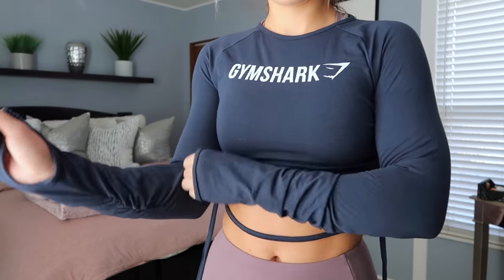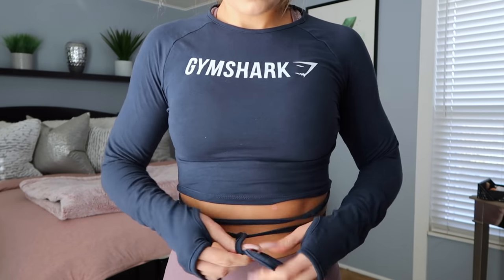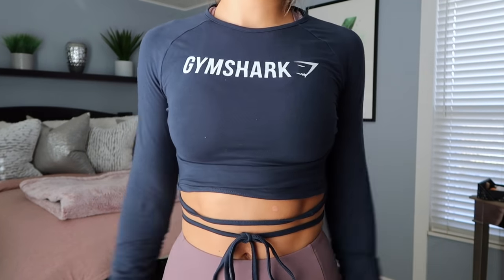Okay, last top I'm gonna talk about, because I don't see a lot of people talking about this guy and I'm a little bit confused. This is the long sleeve ribbon crop top. Another awesome layering piece. You guys know I walk straight into the gym and I put this guy on with a sports bra underneath and then if I need to take this off, then I'll take it off.